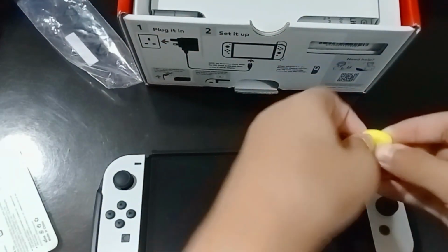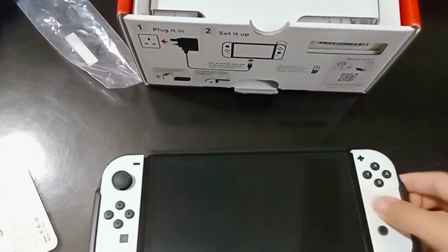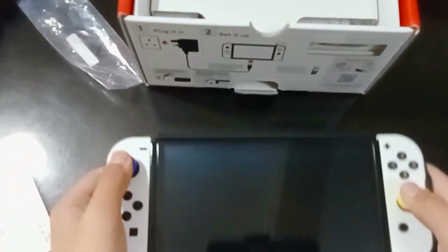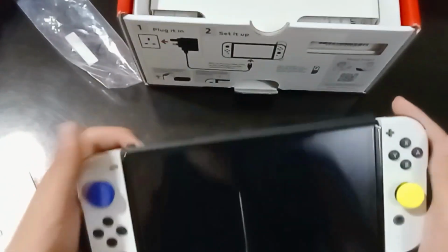Okay, I've been trying to put this on now. Oh my gosh. Okay, there we go. It's in there. Okay, I think I got the trick. Yeah, over there. There we go. We got the Nintendo. That actually gives more grip to the console. Wow.